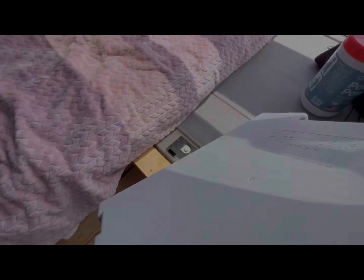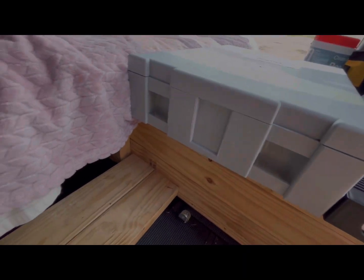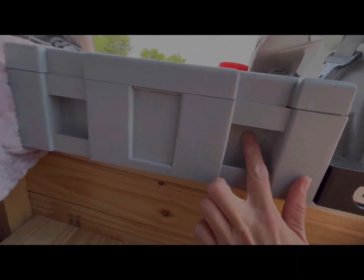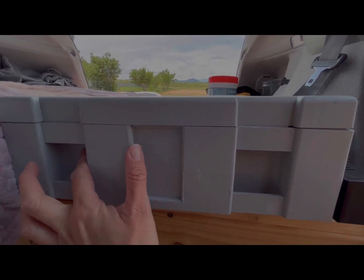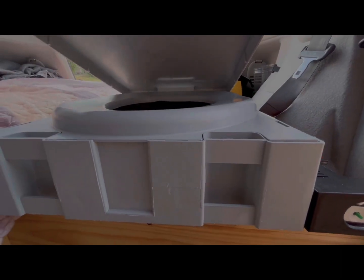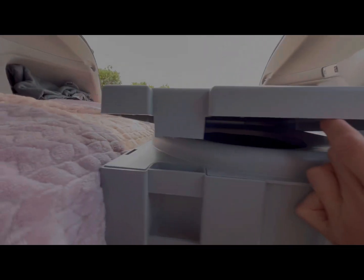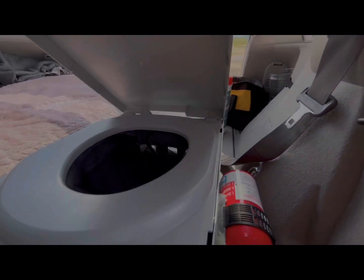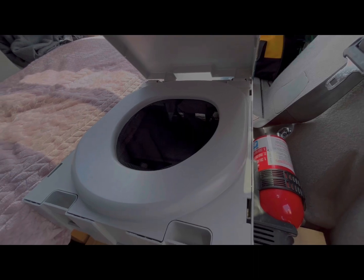I'm going to turn it back over here. The other thing is, let me see if I can get a good angle here, it had tabs right here and right here. They were really hard to push in, so you had to use two hands to push in the tabs and then lift it up. So I also cut those off, it was a messy cut, just so that it's easy to open and close. And I've never had any problems with it popping open when I didn't want it to, you know, driving down the road or anything like that.